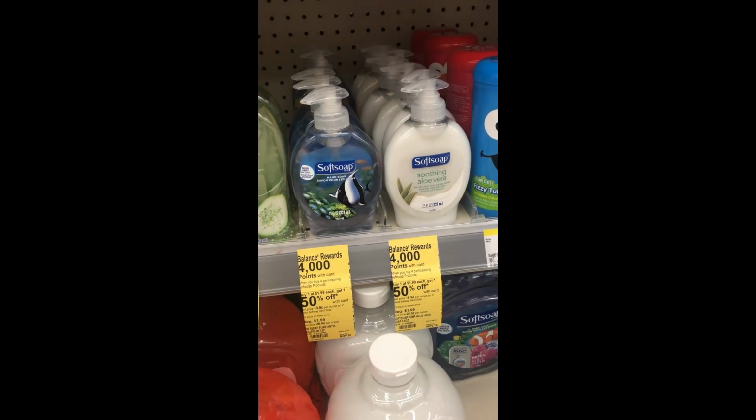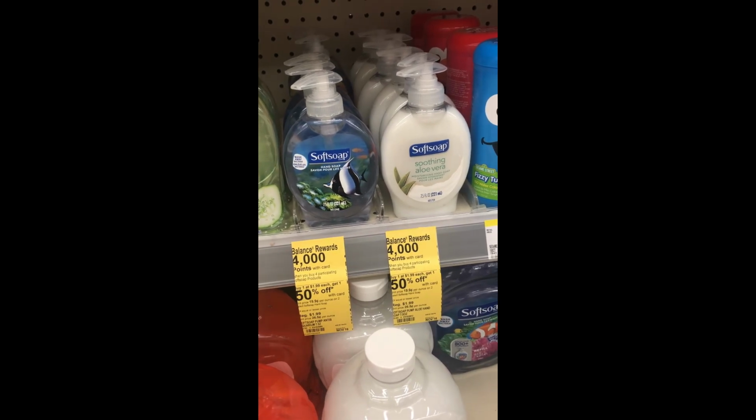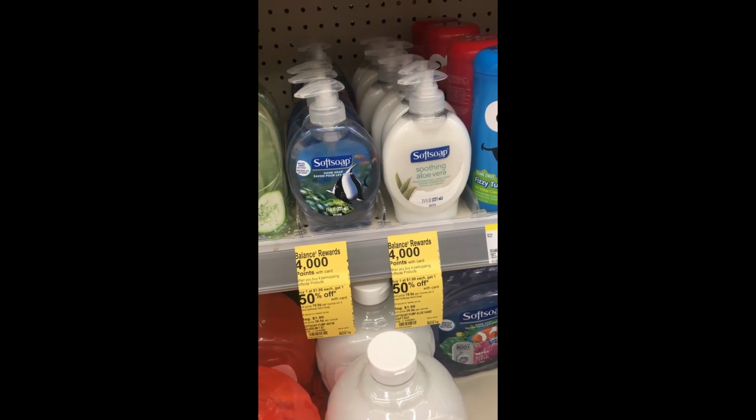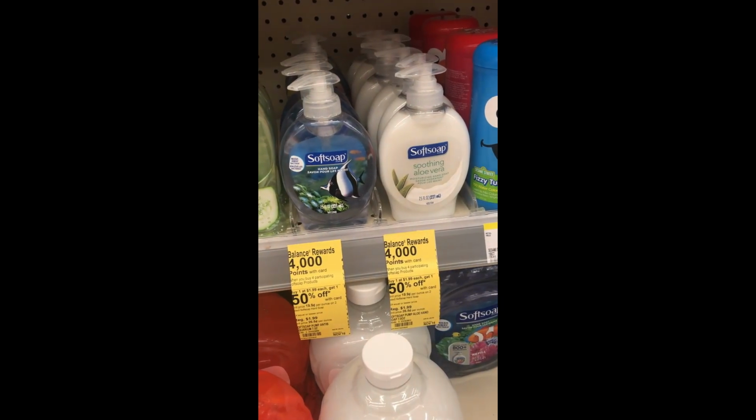I'm going to grab the smaller ones though. They'll be $5.97. Then the 10% off coupon will take off another 60 cents. So it'll make it a really hot deal, about 34 cents each once you get the 4,000 points back.